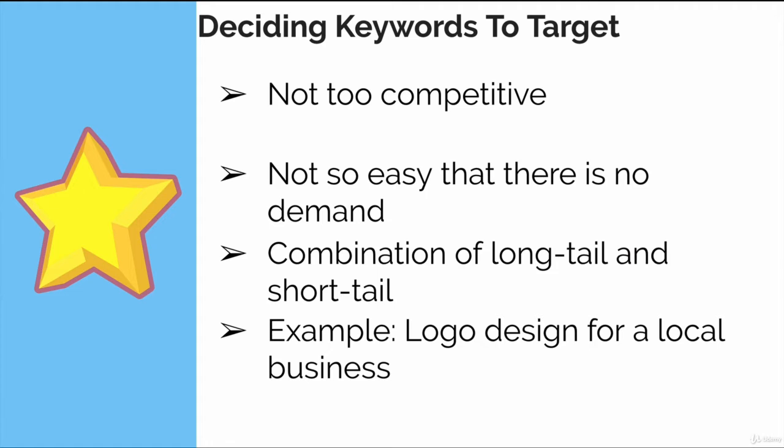Logo design will be a short tail keyword, and logo design for business or logo design for a local business would be the long versions of it. The long versions have less demand, but they're less competitive. And this way, you actually are able to target all of them in one gig title, which is perfect. Now, the last thing I'll mention is that it's really important to not just randomly get keywords, but keywords that bring in good clients.